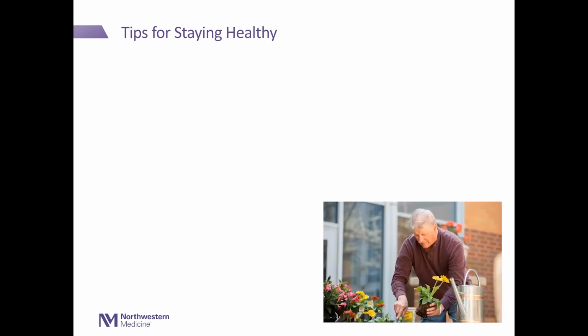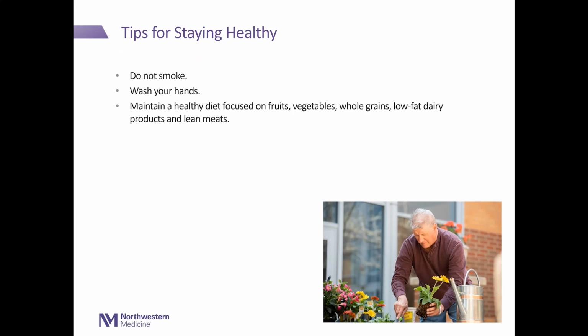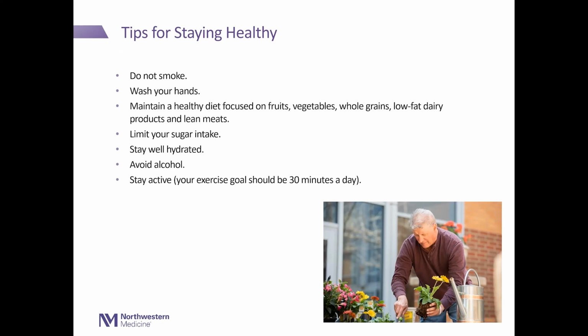Tips for staying healthy. Do not smoke. Wash your hands. Maintain a healthy diet focused on fruits, vegetables, whole grains, low-fat dairy products, and lean meats. Limit your sugar intake. Stay well hydrated. Avoid alcohol. And stay active. Your exercise goal should be 30 minutes a day. And it's important to establish a support network. Remember, if you need support, ask for help.